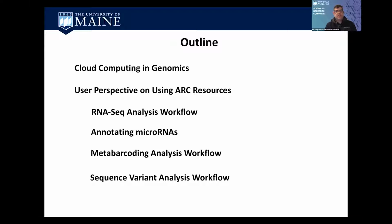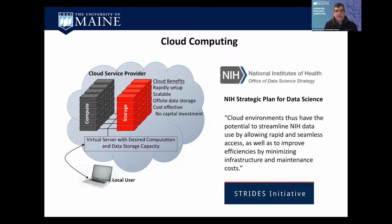With cloud computing, this is something that is certainly recognized by the National Institutes of Health, which does fund research in my lab and other labs here at the University of Maine. A few years ago now, they came up with a strategic plan for data science, recognizing clearly that the cloud is the future, right? It's a way that you can spin up different servers that really scale with the data that you have. So it's an efficient way of using high performance computing resources.